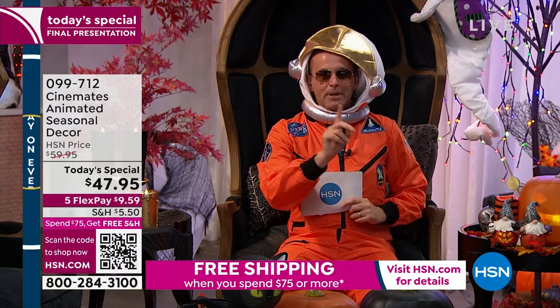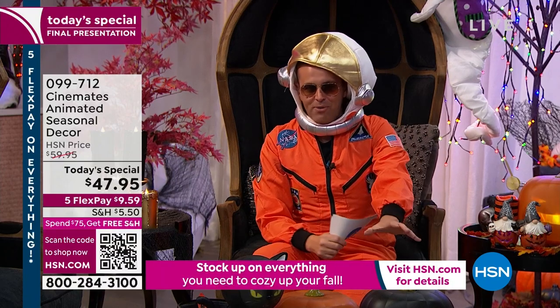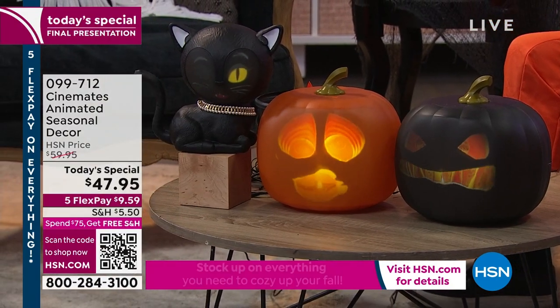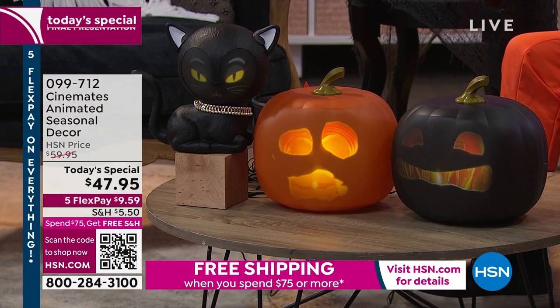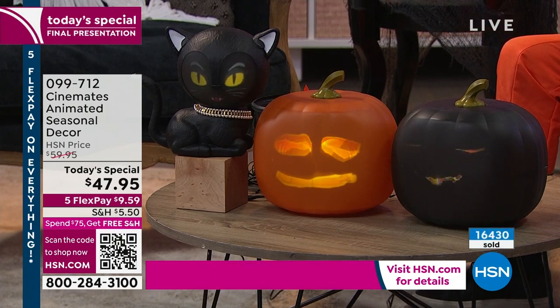Brand new for this year, Black Jabbering Jack. We love this. Takes on a whole different personality. But what we love about Black Jack is that you've got the fabulous inner glow of the flames. The black with the orange is so cool. Love these two.